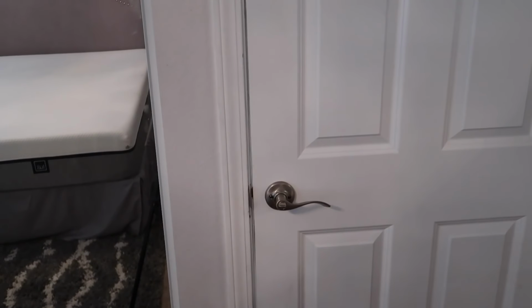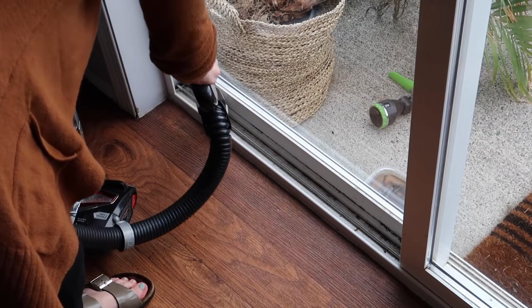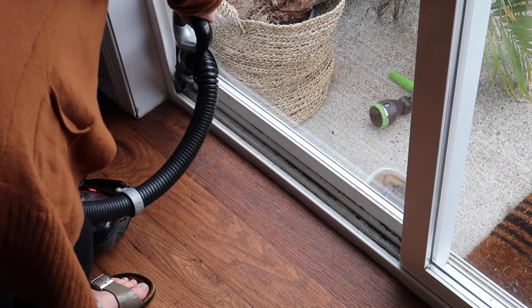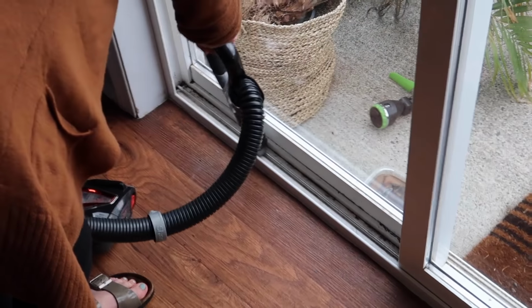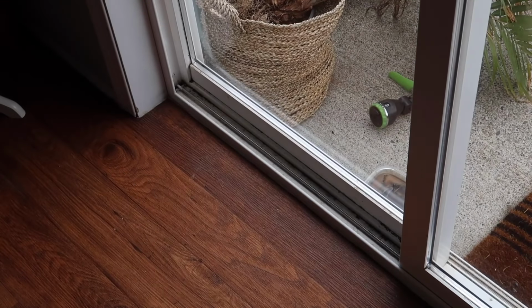Another task that needs to be done seasonally is to clean out my window tracks. And this is also including the sliding glass door track. They get so, so grimy. So first of all, I'm going to vacuum out any loose bits that I can. Dead bugs are the main thing that I vacuum up out of these.